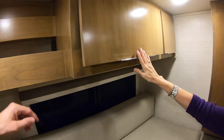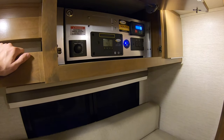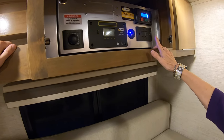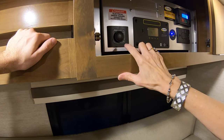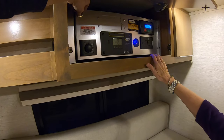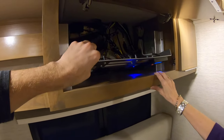And so in your control center here, it looks like you have a solar inverter or solar charge controller, cable antenna switcher, the generator, power inverter, the Truma Aqua, the hot water heater. It's all wired for solar. That's a lot of wires.